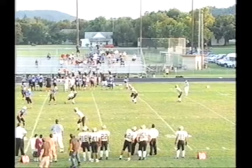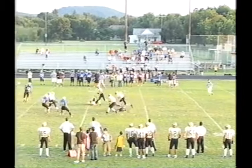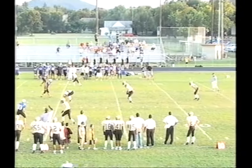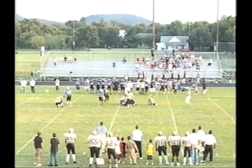Wide formation for the Horns. There's a snap. Ball back to number 14, Kenan Hornback. Hornback. Wide formation. There's a snap back to Hornback. Hornback. Whoa, he's wrapped up down.